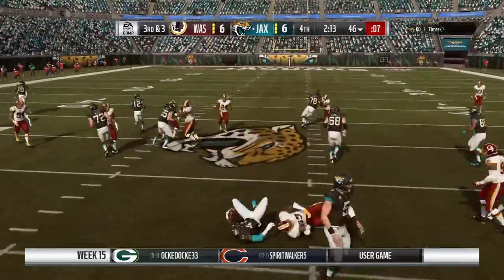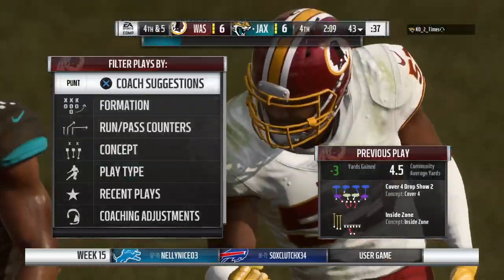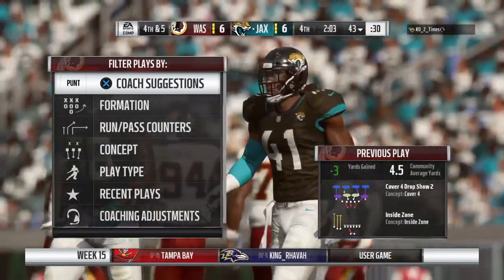They'll run it now out of the gun. And they went the wrong way there, losing yardage back at the 43-yard line. That'll set them back with a loss of 3 on the play. And that'll bring up fourth down.